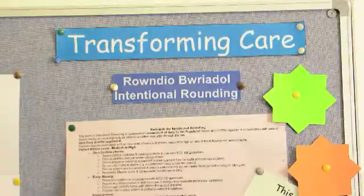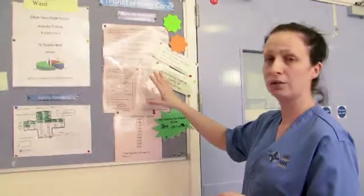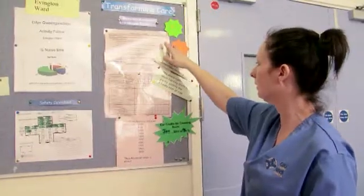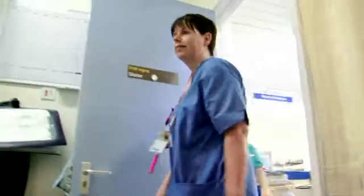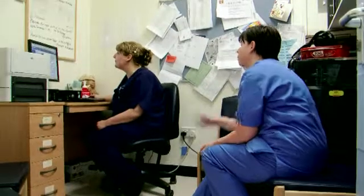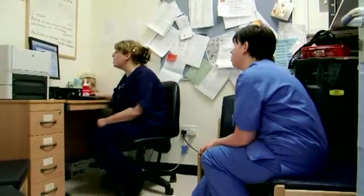This is when we go around to see patients on a 2 to 3 hourly basis, depending on the green or the orange star. We brought in intentional rounding charts, and these charts stay with the patient at all times. They're clipped on the end of their beds, and we go around each patient and check them periodically. We check their pressure areas. If they need to be turned because they're unable to reposition themselves, we will reposition them.